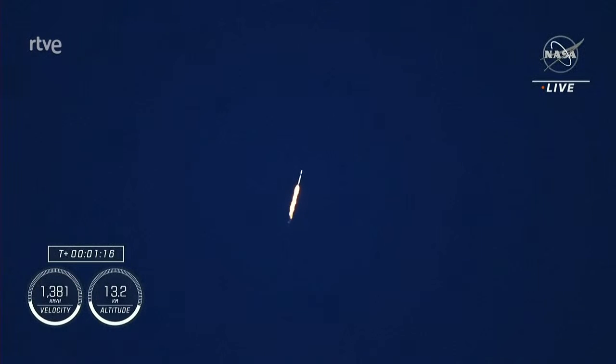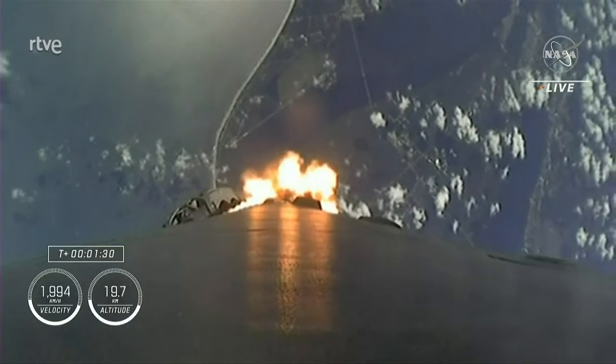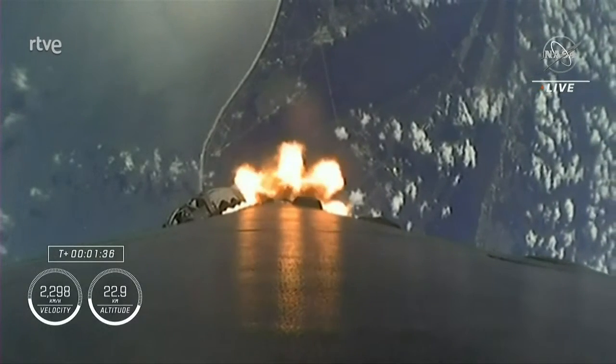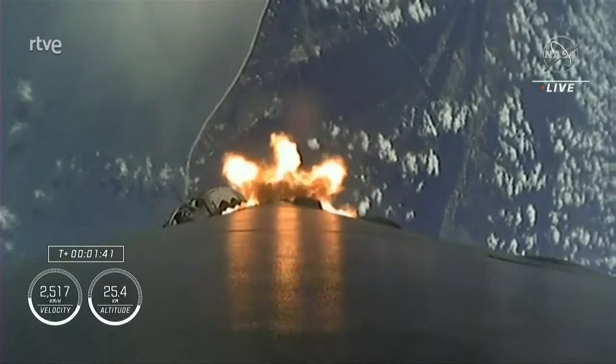Max Q. Stage 1 throttle up. Stage 1 Bravo. Copy 1 Bravo. That call out for 1 Bravo means we're in the second and final abort mode for the first stage, continuing to get good performance. The crew is already pulling over 2 Gs. And next up is going to be a couple of events in rapid succession.